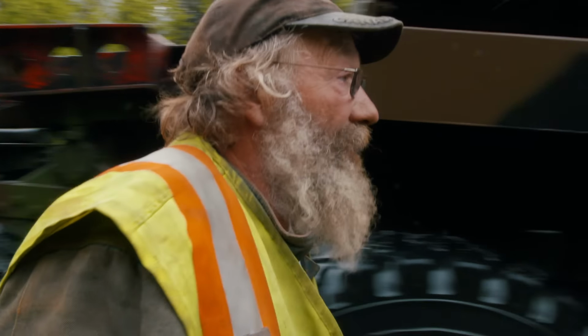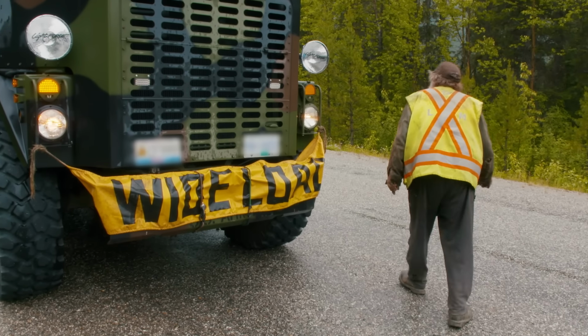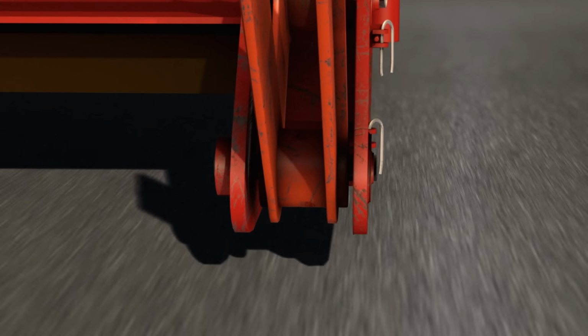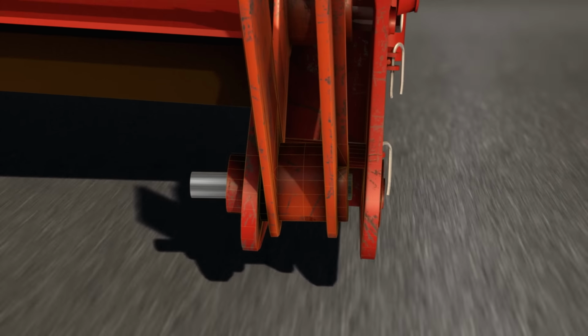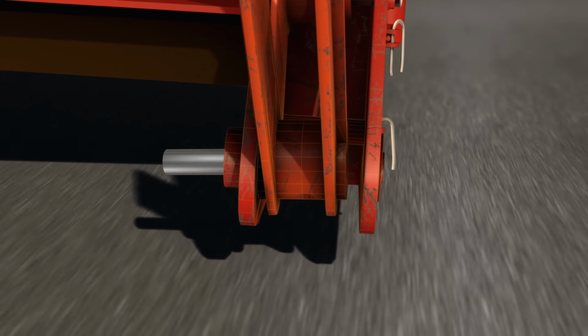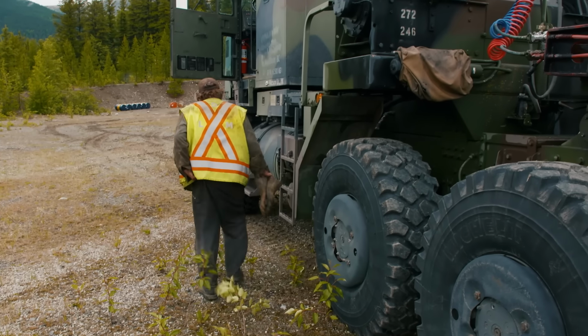Everything looks okay. Son of a gun. Oh, here it is. Right here. Holy mackerel. A pin securing Larry's old trailer to his army truck is loosening under the weight of the heavy load. If it slips out, the trailer and D8 will break away from Larry's truck. Too much weight on it. The pin comes out, we'll lose the cat, everything.